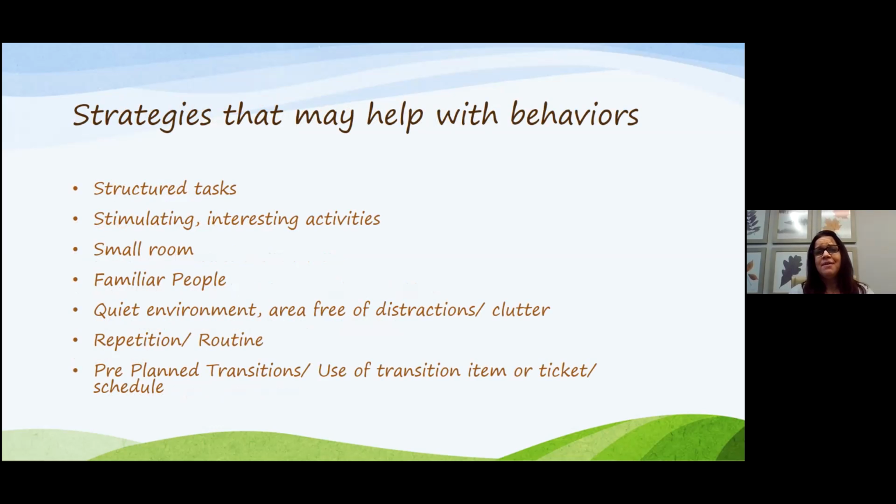The strategies that may help with behavior, and again, behaviors are child specific, but typically what helps is having structured tasks, and that just means having a definite beginning and an end, having stimulating activities, and that's sometimes a challenge. You want the task to be hard enough that the child isn't bored, but it needs to be easy enough that they can complete it without getting too frustrated.